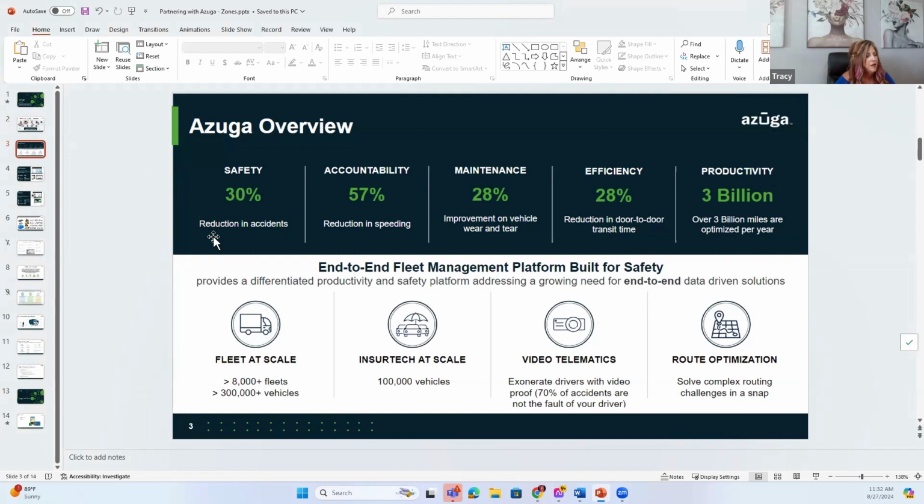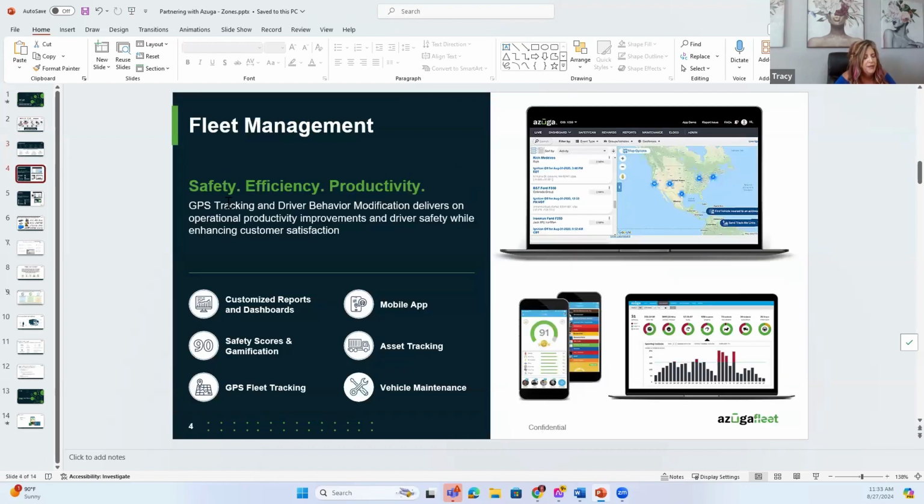With all of our customer base, we've seen about a 30% reduction in accidents and about 57% reduction in speeding, and that's for all of our fleets. And in maintenance, which you'll see in the demo, we've seen about a 28% improvement on vehicle wear and tear. As far as fleet management, we can do customized dashboards. We do driver score and rewards.